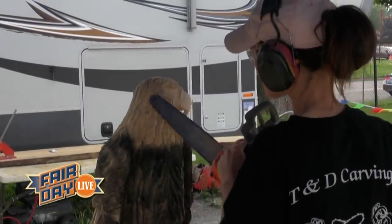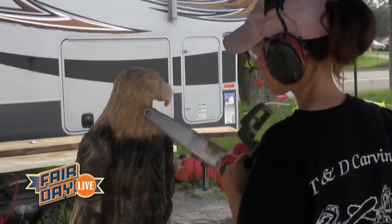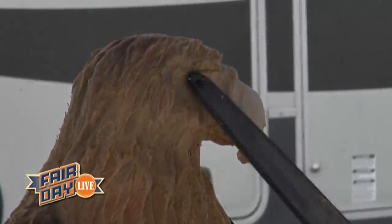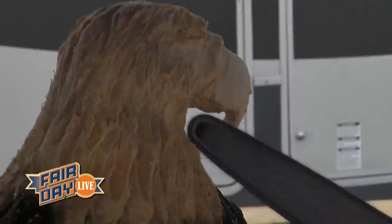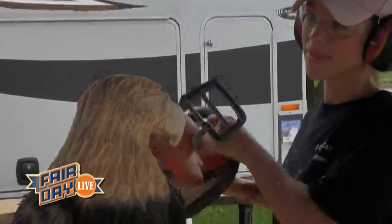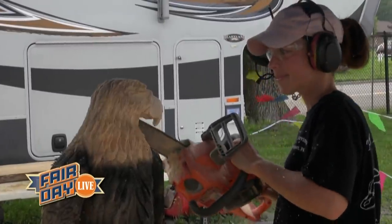Donna, Tom, what are the tools of your trade? Chainsaws. We use a chainsaw for about 99% of the carving. We put the eyes and the nostrils in with die grinders and special wood tools for that. But the biggest question is, what kind of wood are you using? We use white pine. It's the best wood for carving. No hardwoods or any of that. So white pine, a particular kind of wood, and chainsaws.